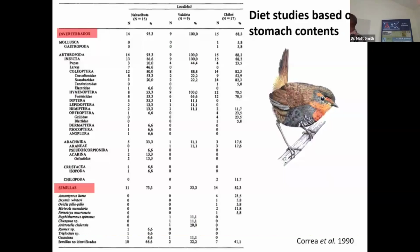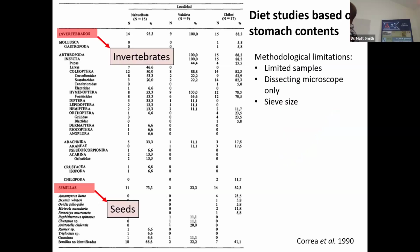And so we looked into the literature and looked into diet contents that had been studied for the stomach contents for these birds. What we found is that there were studies that had found invertebrates and they had found seeds. However, they looked through these samples as you might expect, through a dissecting microscope. So the take home is that you're not going to find fungi spores if you're not looking for fungi spores, and they didn't find any.